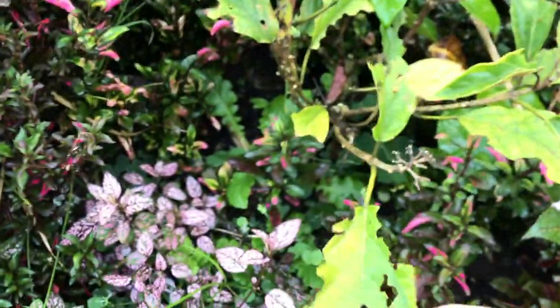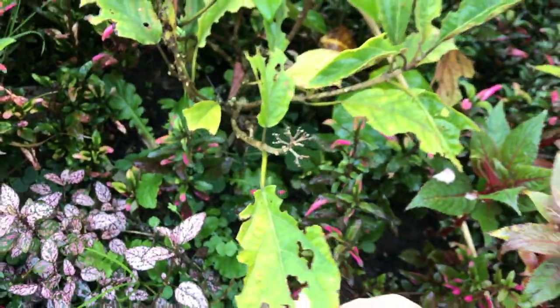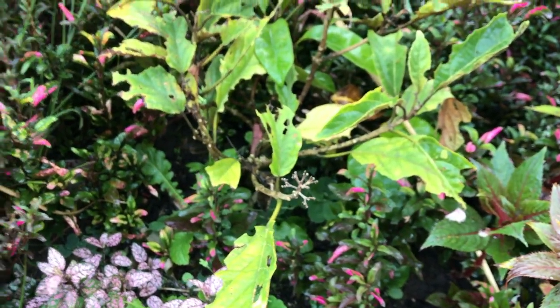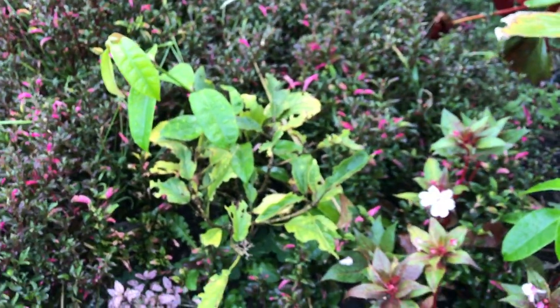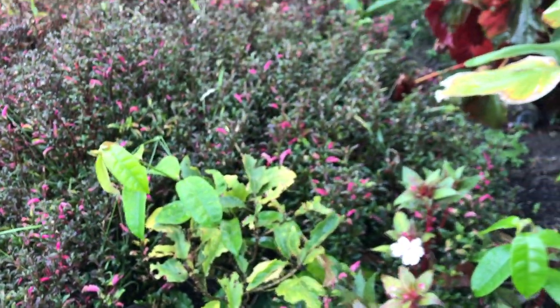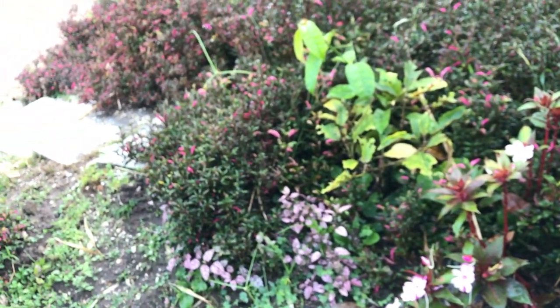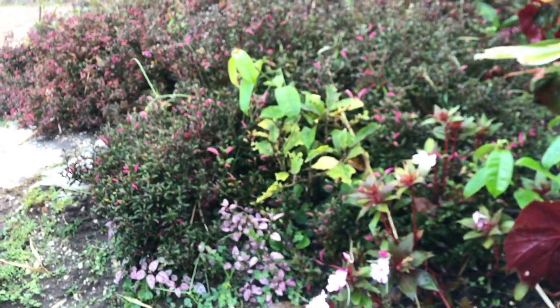This plant is just not doing well. I think I'm just going to cut it back and give it some neem oil in the soil and hope for the best. I'm noticing a lot of ants. Wow, tons of ants. So I am going to get my spray for that.